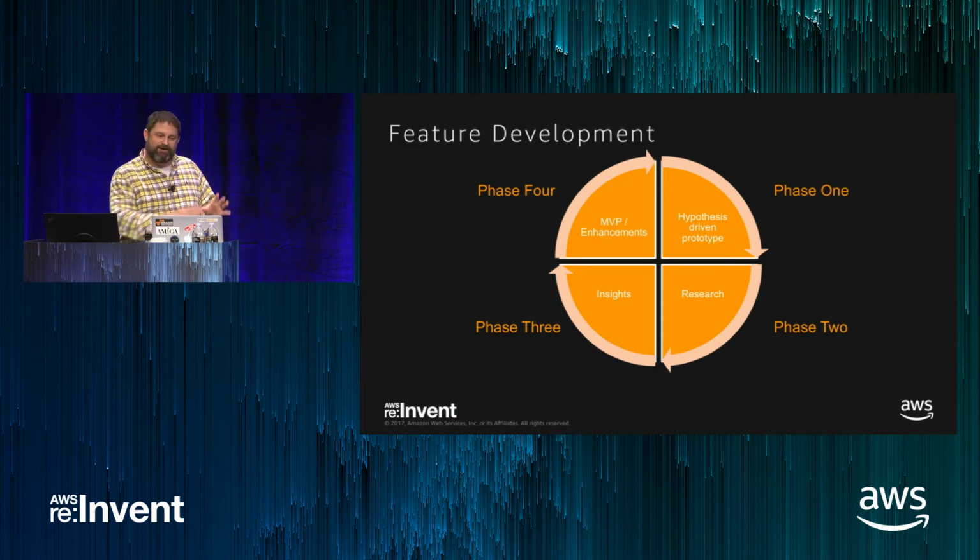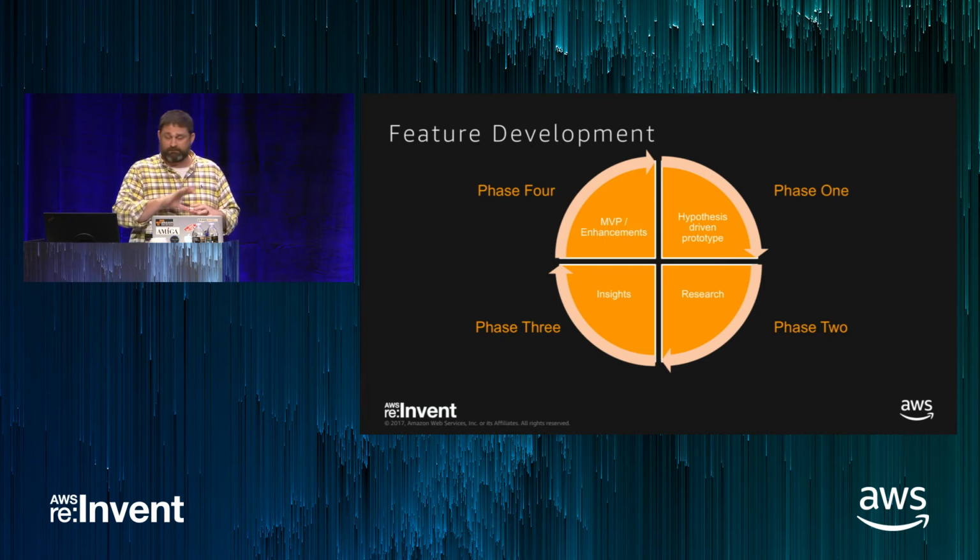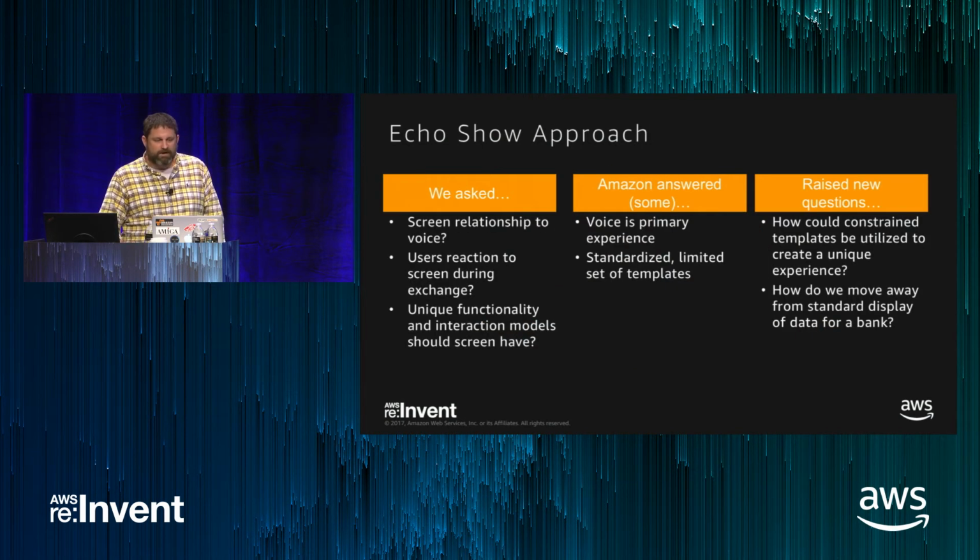Which is actually interesting. As a software engineer, I work mostly in that upper section of phase 4. And there really is a lot of work that happens before that with product and design and customers through those other 3 phases.